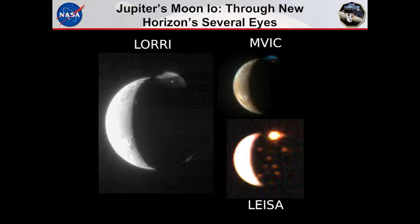In the upper right is an image from the MVIC camera, which is in color, not quite as detailed, but now you can see that volcano is glowing red, as volcanoes should, and that plume is a blue color from the very fine smoke-like particles in it. And then our infrared instrument, LISA, is picking up the heat radiation from the volcano, and it's an enormous amount of radiation. It's that very bright spot, but you can see many other volcanoes simultaneously erupting on the night side of Io. So we weren't going to see active volcanoes on Pluto, but the infrared instrument also tells us a lot about the composition of the surface.